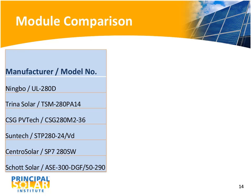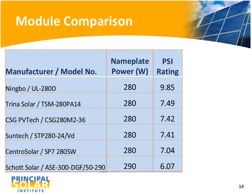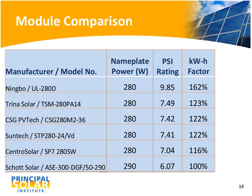Now, as you can see, luckily, they were all roughly the same nameplate power rating. So they were all producing 280 to 290 watts of nameplate power. However, when we applied our rating to them, they were not so much the same. We had a range of close to 6 for that Schott module and a high of almost 10 for the Ningbo. So what does that mean for us?